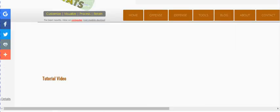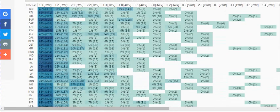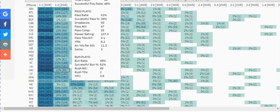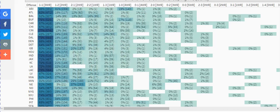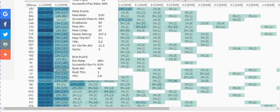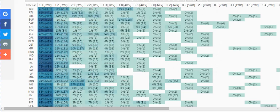What I do as part of my own strategy and breakdown is look on Sharp Football Stats to see the percentage of formations they're running. As you can see here, coming down to the LA Chargers, they run the 11 formation about 73% of the time, so they pretty much stay on that. They're not a team that goes away from that very much. And your 12 personnel, which is two tight ends, only 12% of the time. So you can pretty much rely on this, which is good for fantasy DFS, and look at getting those guys in there.